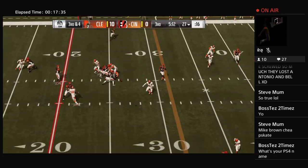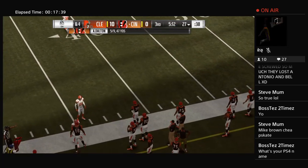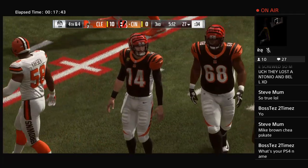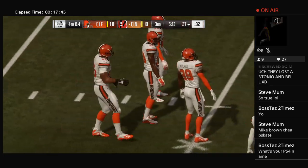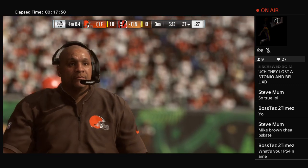3rd down from the gun, Dalton. And this is going to be incomplete. Another drive comes and goes, still nothing on the scoreboard. Yeah, and when the second half comes, it's real easy to get discouraged and wonder if you're ever going to get things started. But you just got to fight through it. Got to keep pounding away.